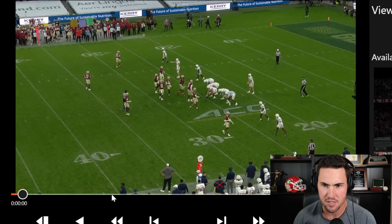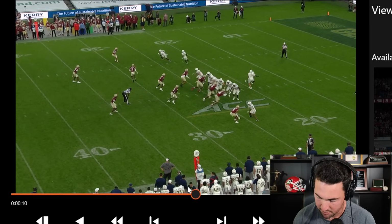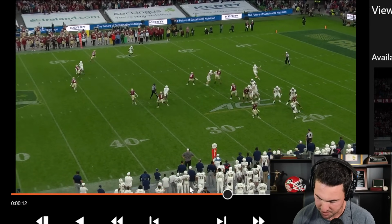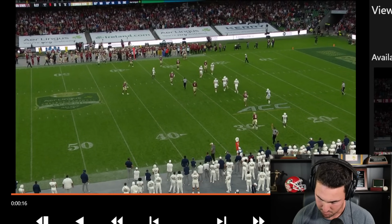Nothing much to say here. I think it's a good pass on time, accurate on the run, little play action, boot, boom, balls out, good pass. Let's move on to the next one.